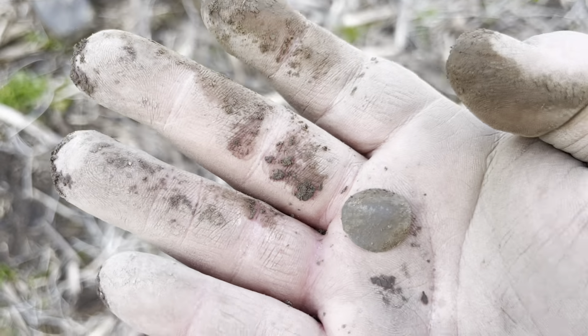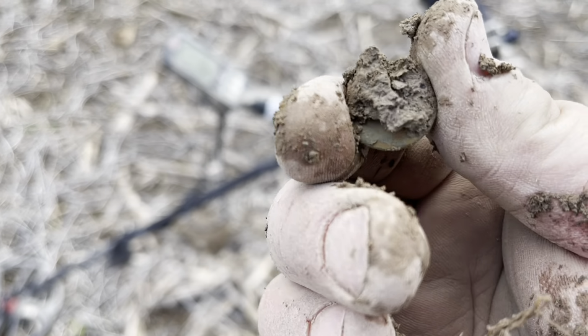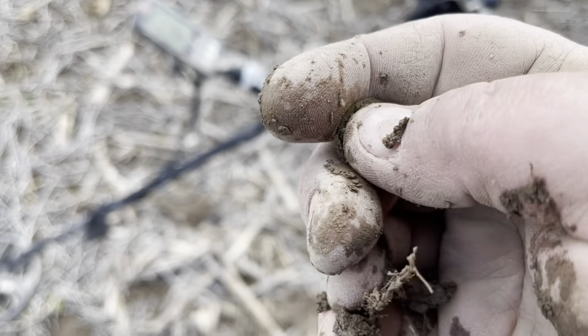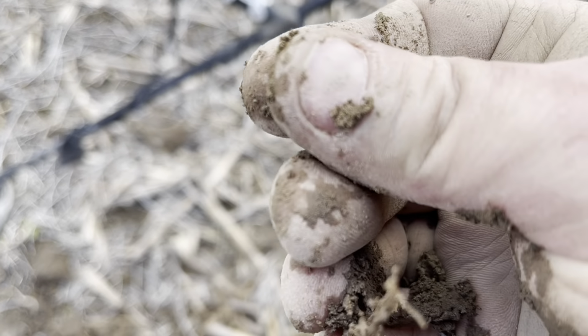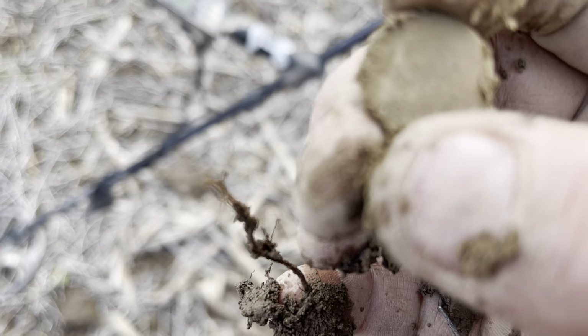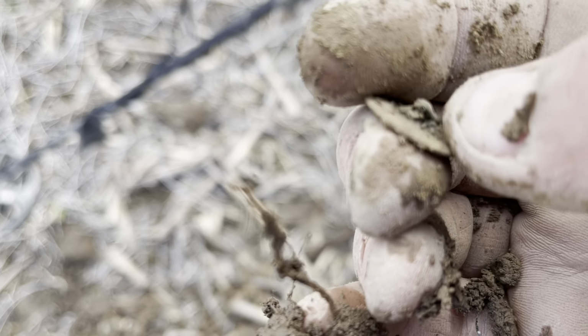I've been digging every good signal. Just another flatty. Nothing special. I don't see anything on it. Shank intact.